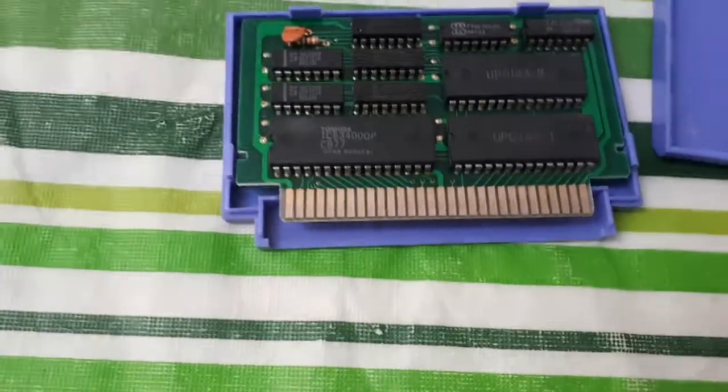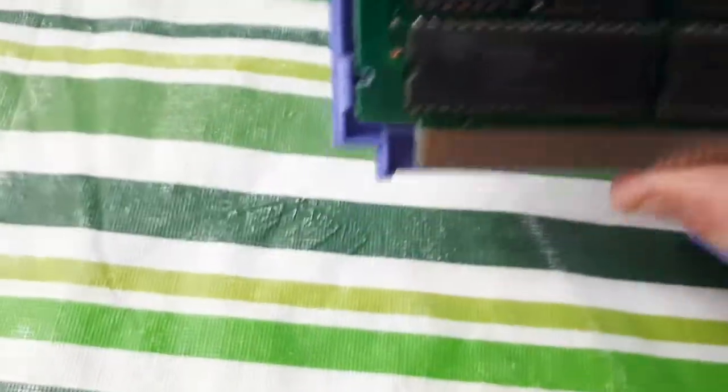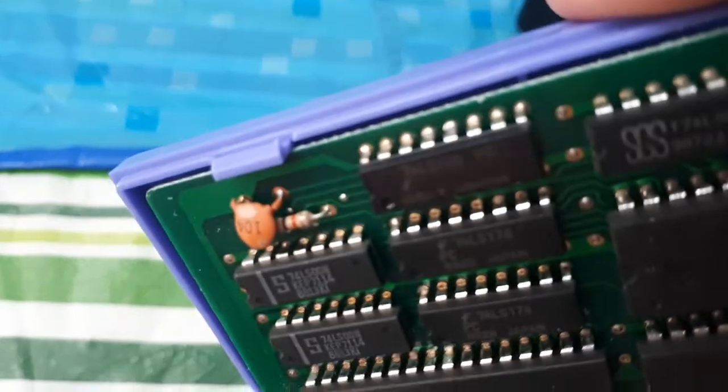No screws behind the stickers, if there would have been. A pin's out today. That is crazy. Could that be why the game's not working? A pin's damaged? I'll look at that in more detail another time.